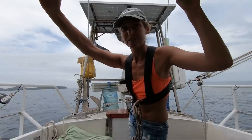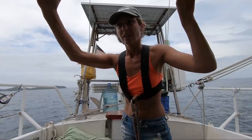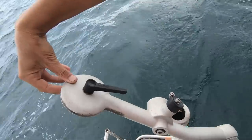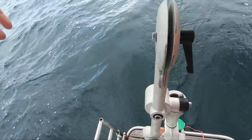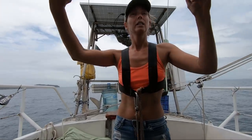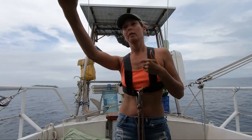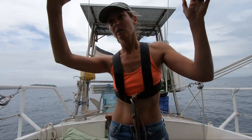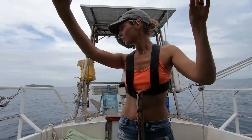I think it was worth dismantling it. Now the movement is so much smoother. I also added another line tightener, one of these little thingies on the other side. Before I only had one on one side, so it was always difficult to get the right tension in the lines. So now it seems to be working a little better.